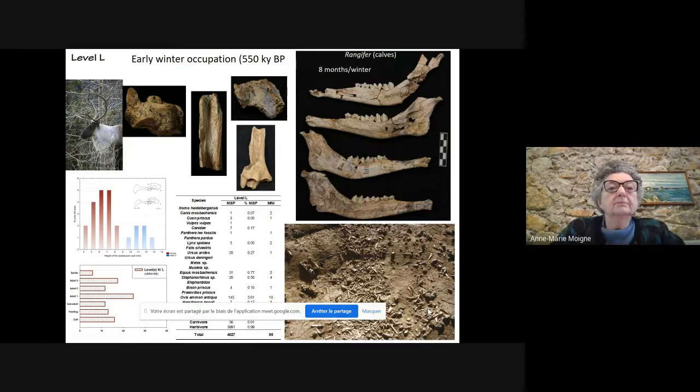a herd of reindeer. When we try to determine male and female, we found mainly adult female and a huge quantity of young animals. So it will be the end with the female and young.